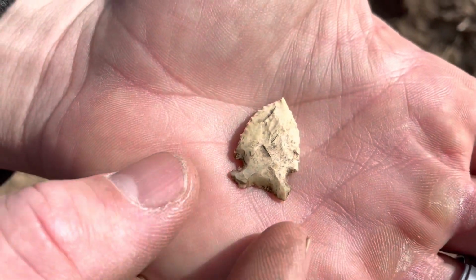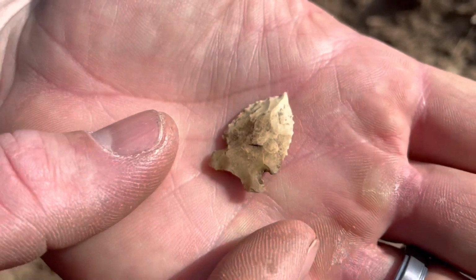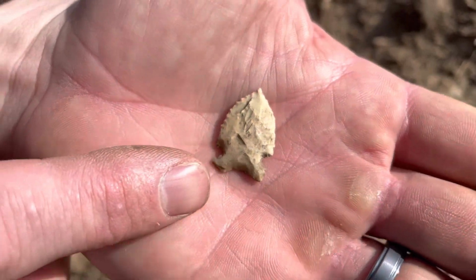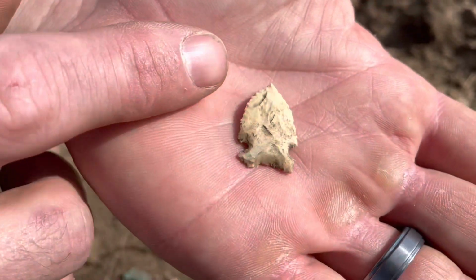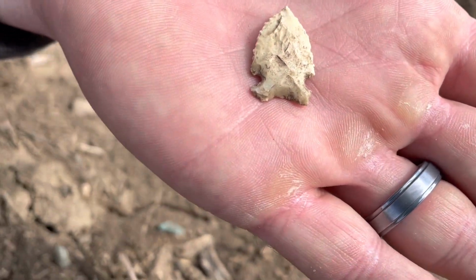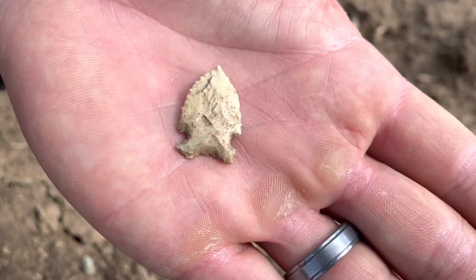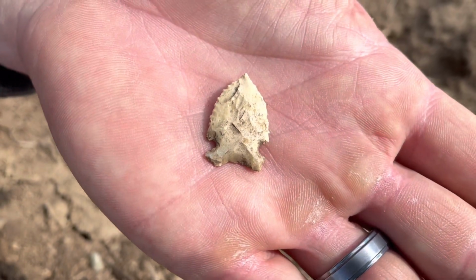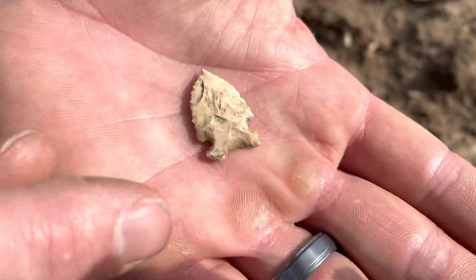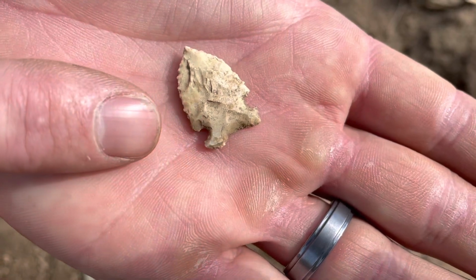Look at that thing. Tika and I were just talking about how we don't find a lot over in this little section. It's not the main site of the field. It's kind of like a little bit of a satellite site, but when we do find stuff, it tends to be really nice. Last year she found one of those little zebra points over here. She found a side notch point that's about this same size, like G10 quality.